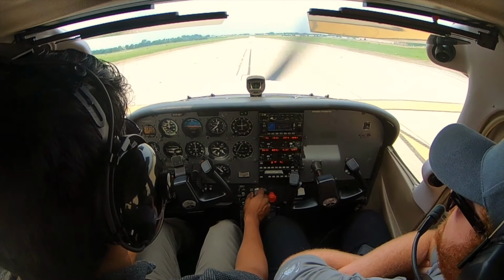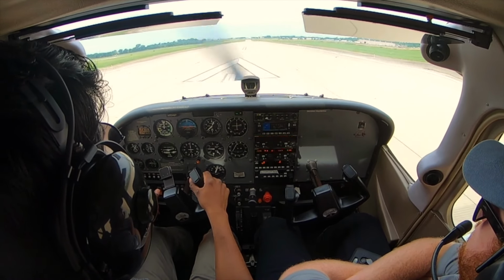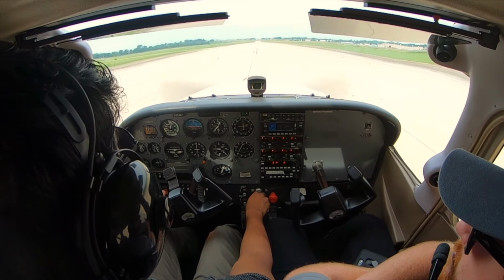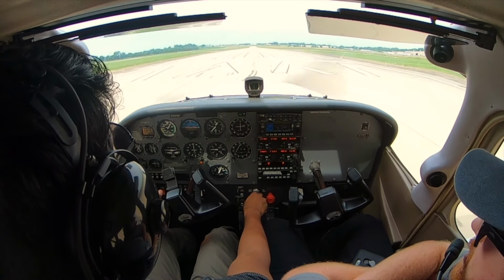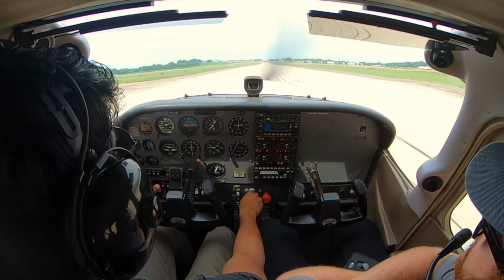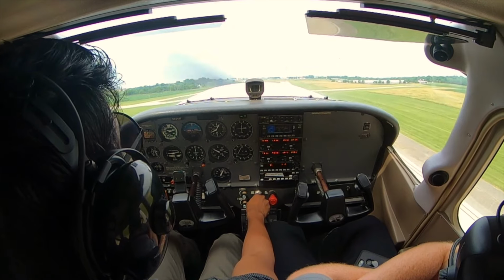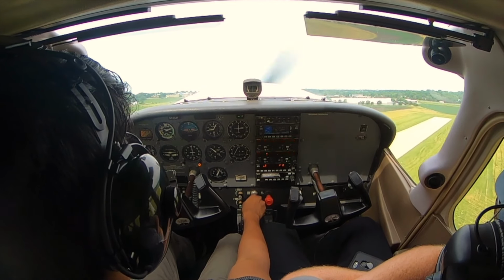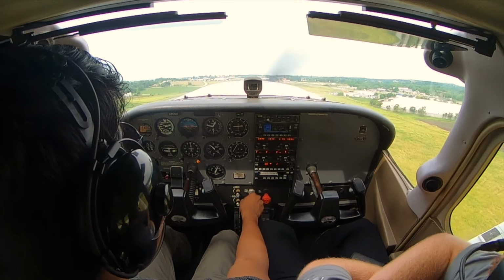Okay, so we don't have to stop. Hand on the throttle. Engine in the green. Airspeed's alive. There you go.